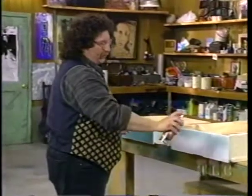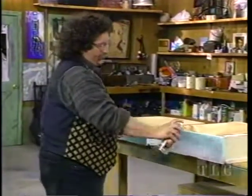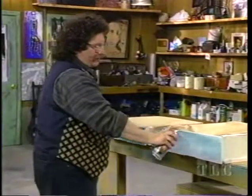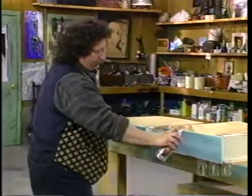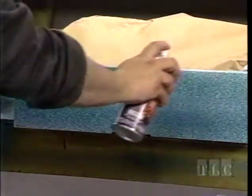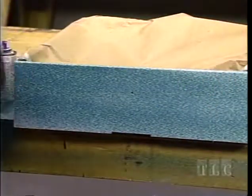Now I'll do this because I have more time. Remember, when using a spray, start your spray button out here and then let it come in. Don't start pushing your buttons when you're right over what you want to push your buttons on.